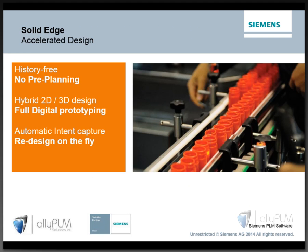Yes, I know most every 3D CAD company can make this claim of being faster. But what makes Solid Edge unique? Well, what makes Solid Edge unique is an innovation called synchronous technology. Synchronous technology is a patented capability available only to Siemens PLM software. This innovation has dramatically changed the game in product development because no pre-planning is required.